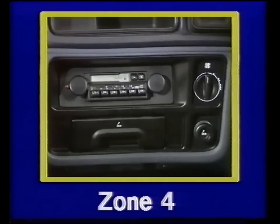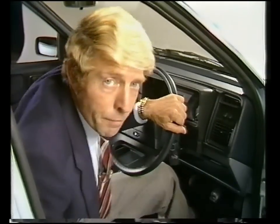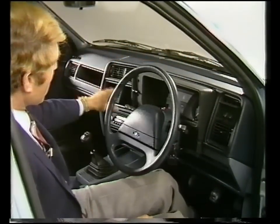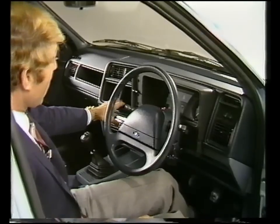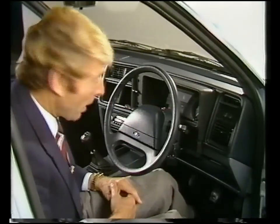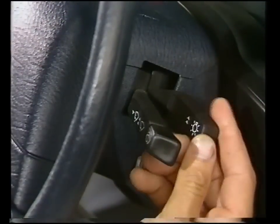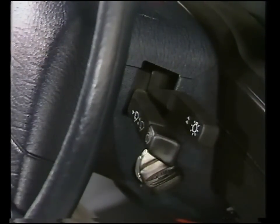heater fan switch. But perhaps the most obvious change is that the entire fascia has been smoothly curved around the driver. It makes it easier to get at things on this left-hand side, and it feels right. In fact, it's got a nice wraparound feel. Then the other controls, the wipers and the lights, are conventionally mounted on the steering column.